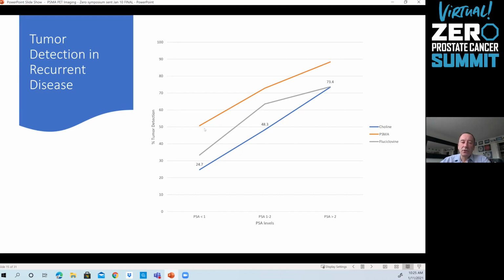And what this slide shows, first of all, is the percentage of the lesions that were able to be seen, identified by PET imaging. The first piece of information, which I think is important to know, is that obviously the lower the PSA, the less tumor there is. And so our study, even if it's very accurate, is less accurate than if the PSA is higher.